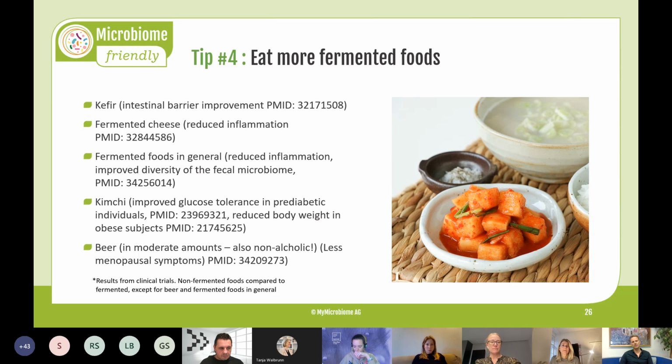And diversity is something that is regarded generally as good, at least in the gut microbiome, that you have lots of different microbes and that you don't have too much of one bacterium and too little of another. And then kimchi, the Korean food, has been shown in 2 studies to improve glucose tolerance, which means that you can kind of revert the trajectory towards diabetes, at least for the duration of the study that I'm referring to here, and also reduced body weight in another study.